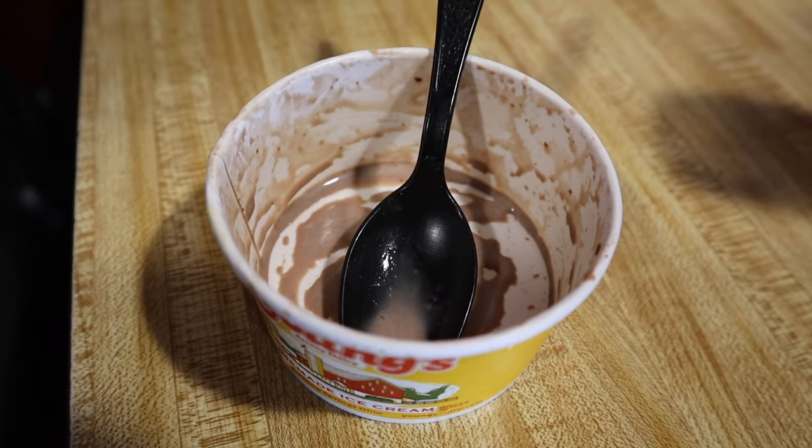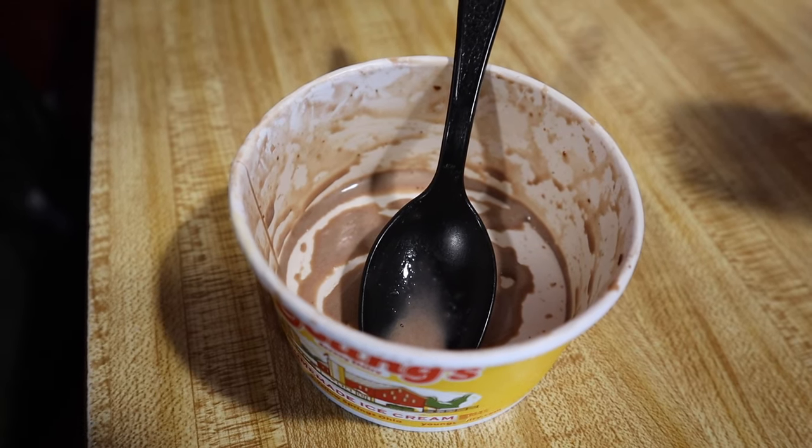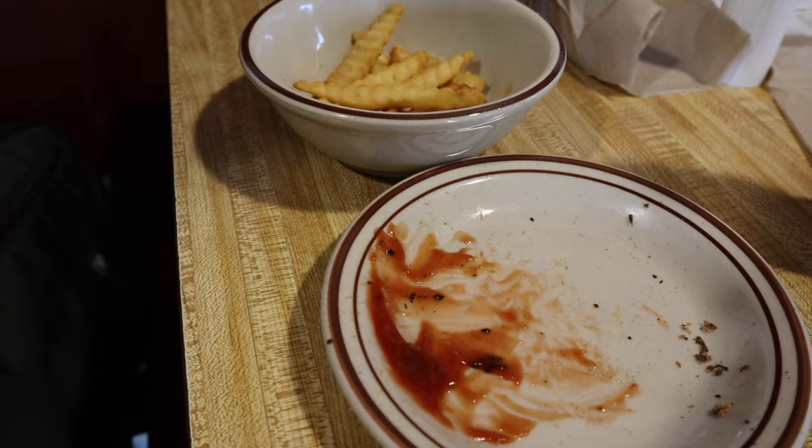The ice cream was very good. I could taste the smokiness of the chipotle, but it wasn't burn your face off hot. And I would recommend it if you like chocolate ice cream. As you can see, I enjoyed my meal. Now let's go feed some goats.